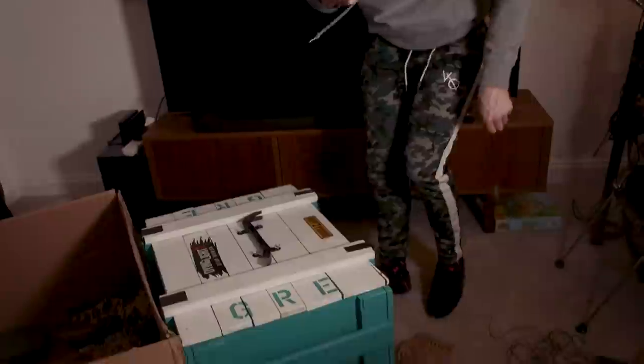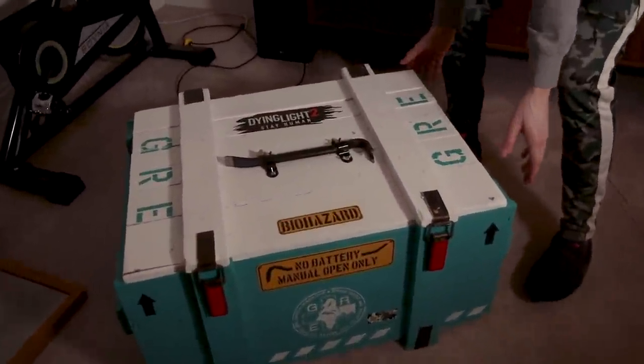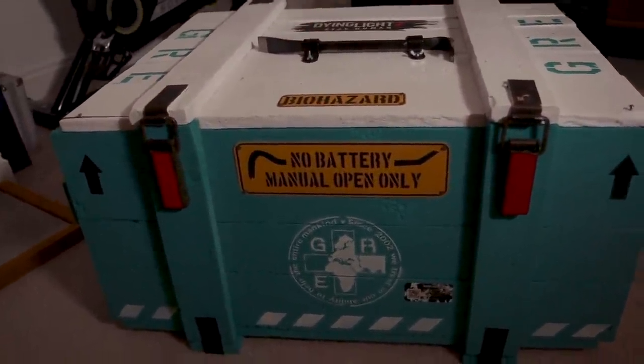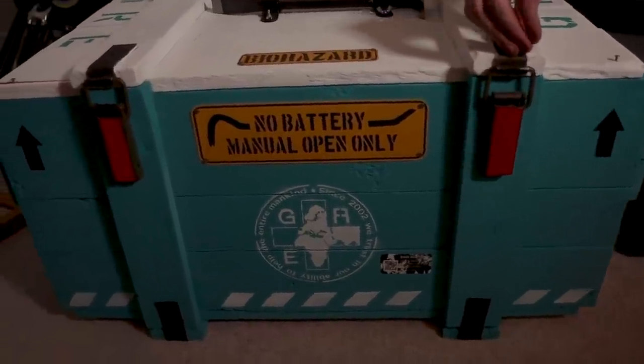I think I just broke the microphone. This is actually crazy though. This is insane. Let me just rotate this around. Look at this, man. The craftsmanship that's gone into this is just wild. You can tell they spent time to think about how to put this together. This is so unique. What an awesome thing.